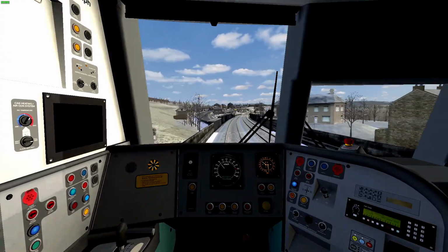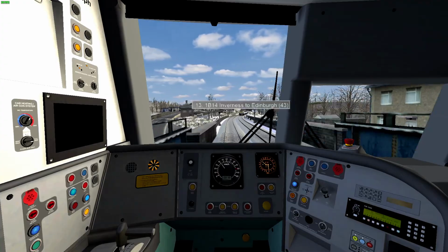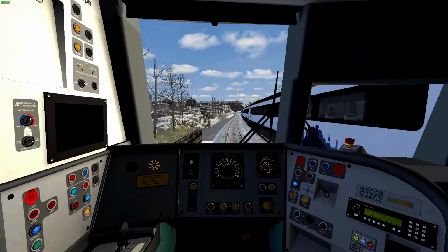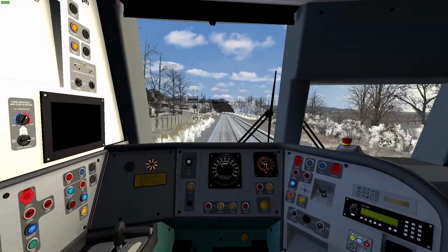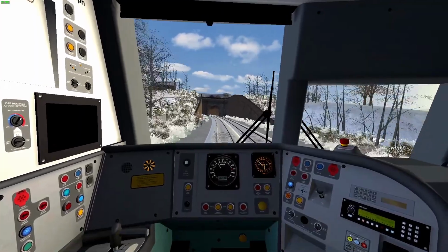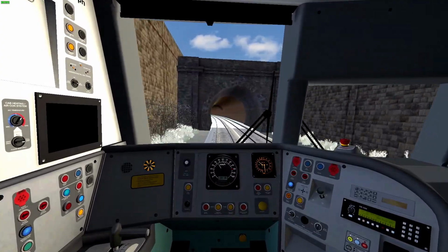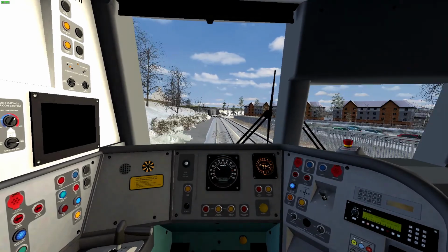Hey, 50. Now there's a HST from Inverness to Edinburgh, 1 Bravo 14. Why is it doing that? It's 40 again, and the key thing should be right around the corner.